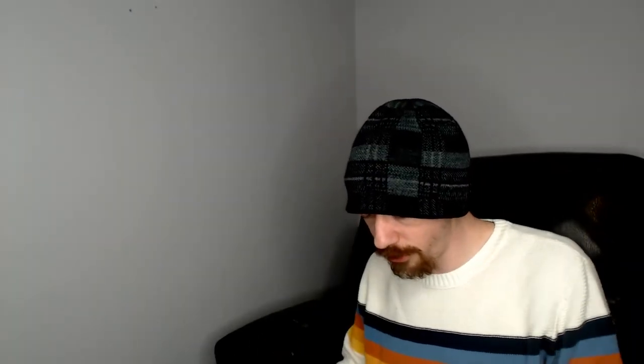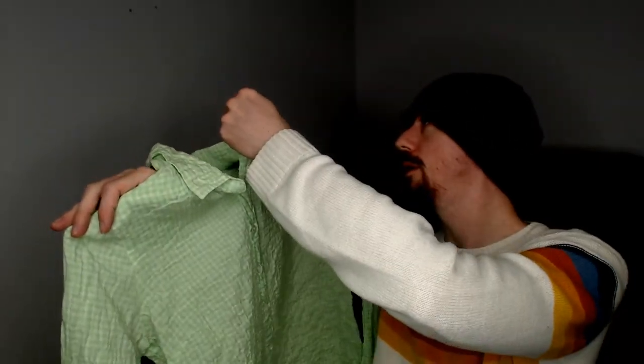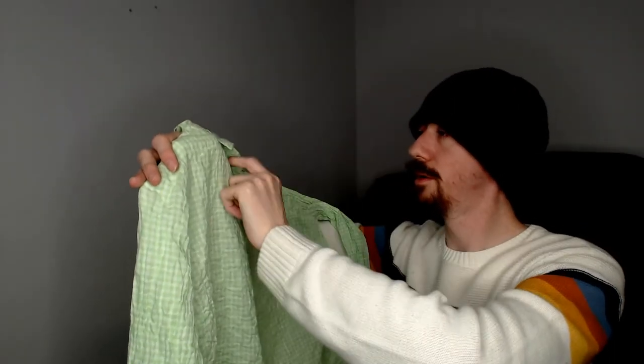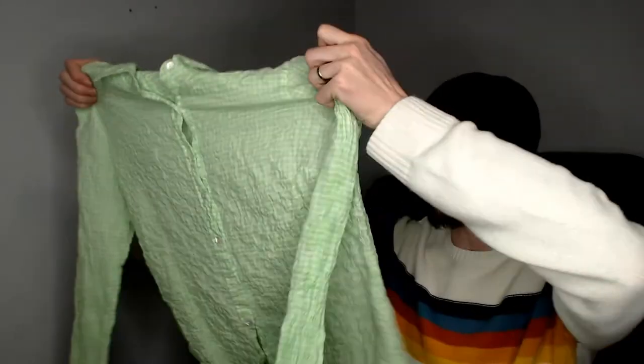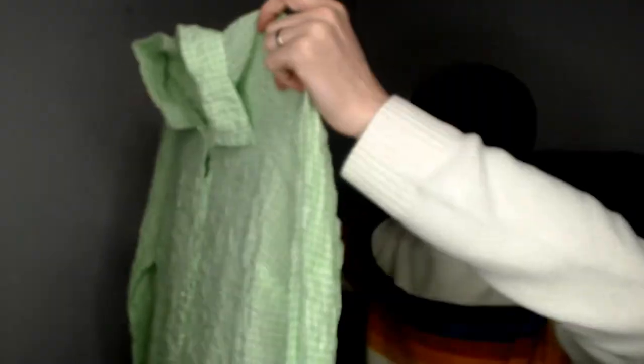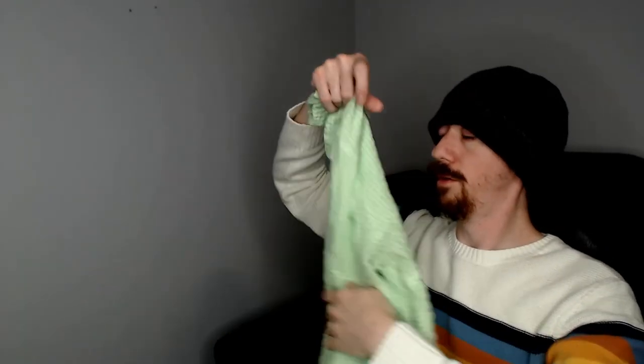We have another textured shirt. This is the Perfect shirt. This is a seersucker. That is not coming into focus. This is another textured button up, because the collar is a button. There we go. A little bit more texture, not as soft as the last one, but still a nice shirt. Okay, and I just hit my mic.